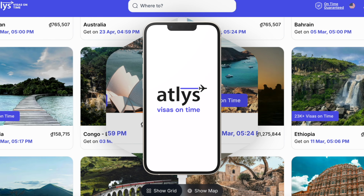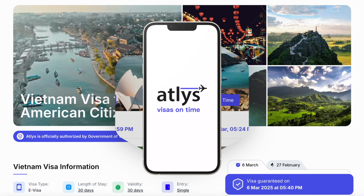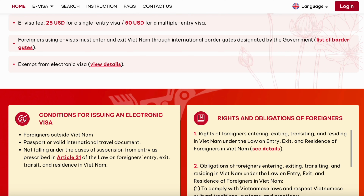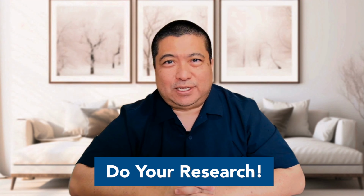Atlys is a very convenient app to check visa requirements and apply for visas or e-visas for certain countries. I've used it for Vietnam and Indonesia. It's so easy, but they do add on a service fee. Some countries have visa or e-visa applications on their government website. Vietnam now is very easy, and you could save the Atlys service charge. Other countries will have more difficult visa applications, so make sure to do your research while planning your trip.